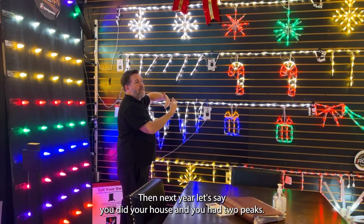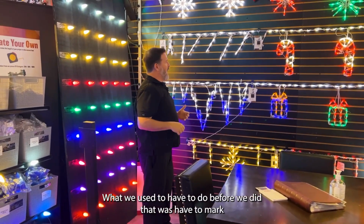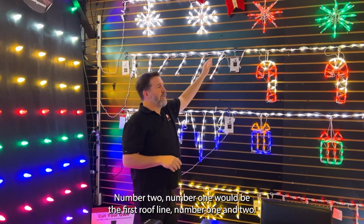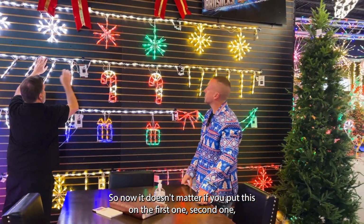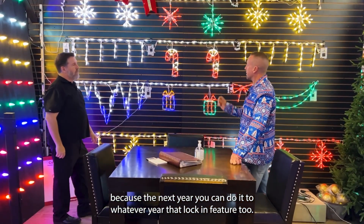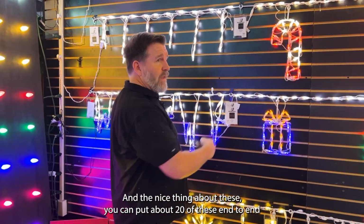Nice. It doesn't matter then next year. Let's say you did your house and you had 2 peaks. What we used to have to do before was mark these number 1, number 2. Number 1 would be up the first roof line. So now it doesn't matter which one you put this on, because the next year you can do it to whatever. I like that locking feature too. Yeah. The nice thing about these, you can put about 20 of these end to end.